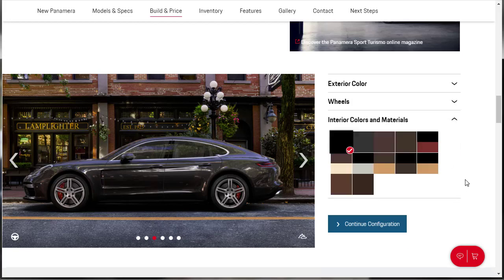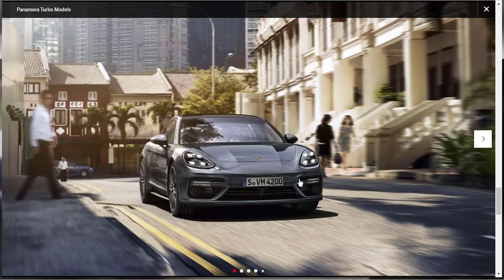And then you've got your interior colors and materials. Again, we'll go through those in deeper detail so we can find out their names and all that kind of stuff when we get to the configurator, but we're not quite ready to click this tab. Oh, wait a minute, I forgot to go through the gallery. So let's go through this gallery really fast, and then we'll go through the features.